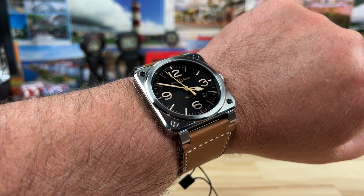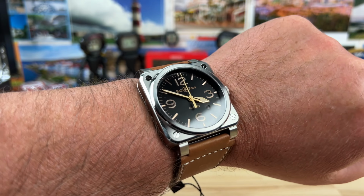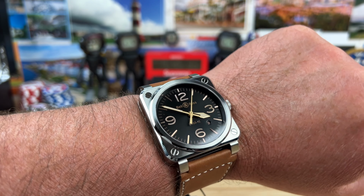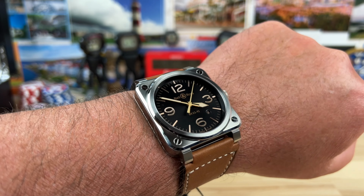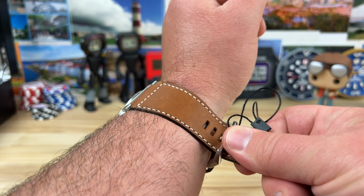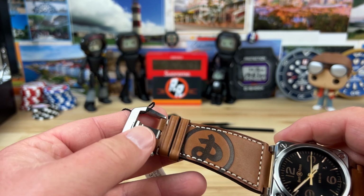I could definitely wear one of these watches. I'm really warming up to Bell&Ross 100%. Will I own one? Maybe at some point. I would like to. Will it be this model? I'm not sure. There's so many great ones to choose. They have some very playful ones that are kind of limited editions.